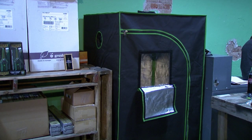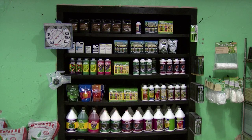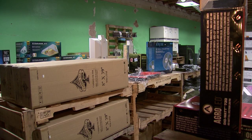Gorilla Grow Supply wants to make sure patients have sound advice and the tools they need to successfully grow cannabis on their own. To do that, Gorilla Grow tries to find out what their clients are wanting to accomplish. One thing that we are real big on is when we get a customer in here, we want to know exactly what they're doing, how they're doing it, and what we can do to help them do it the best way possible. And that's from a guy doing 1 plant to 1,000 plants.